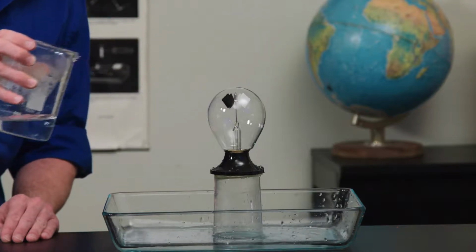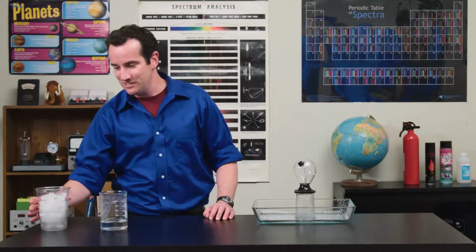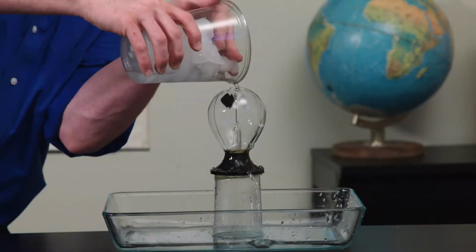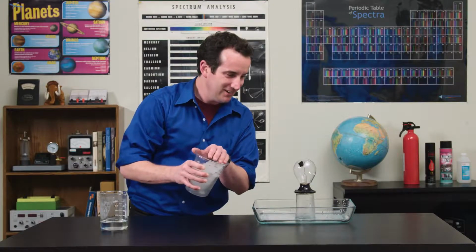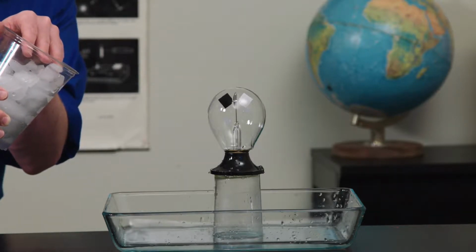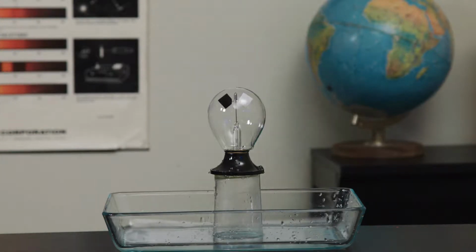It begins to spin very quickly. Now, watch this. Cold water. Wait. Now it's spinning backwards. The explanation for this effect is found in the article linked below.